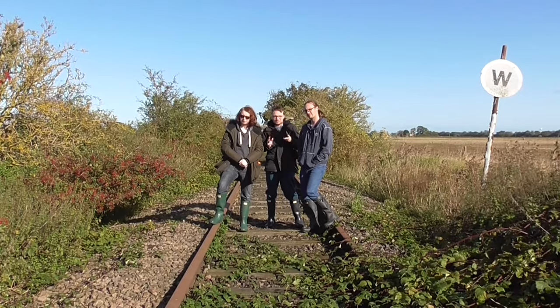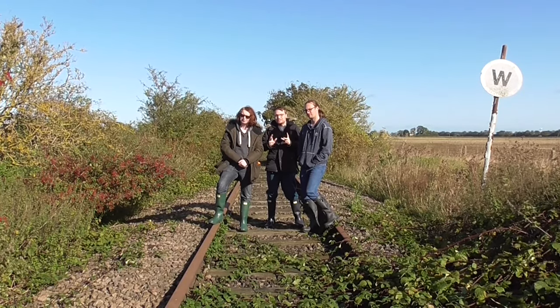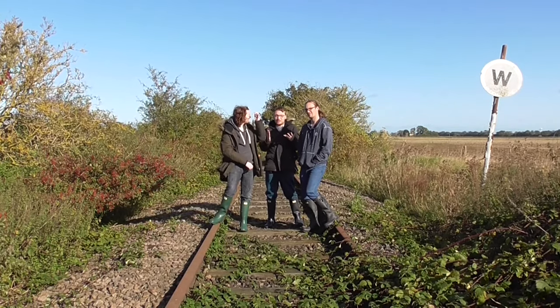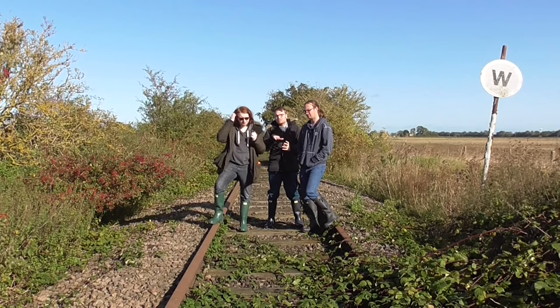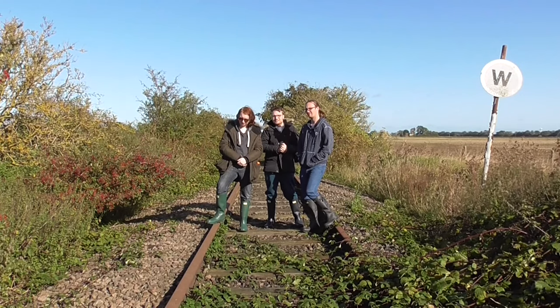Today we're on probably the most exciting railway explore that we've done yet. We're exploring the Bramley Line from March to Wisbech. And as you can see, the track is still here. So what we're going to do is first have a little look to the future, have a little look at March Station, and then we're going to head back here to explore the rest of the line.